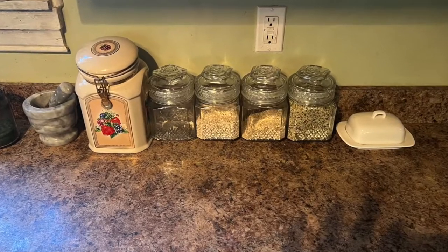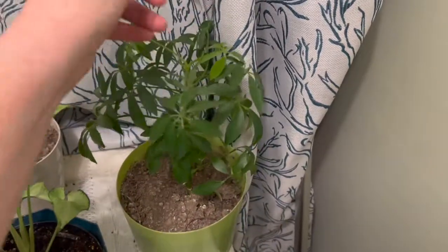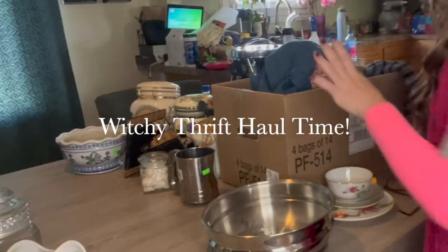So I knew before I went to Pennsylvania to go thrifting with my dad that I wanted to get a lot of glass containers to store things in. I like to store things like nuts, flowers. I've also been looking for some new potting materials. Anything that I can plant things in, anything I could put house plants in, or even things outside for my garden. I'm gonna start unboxing my thrift store haul.